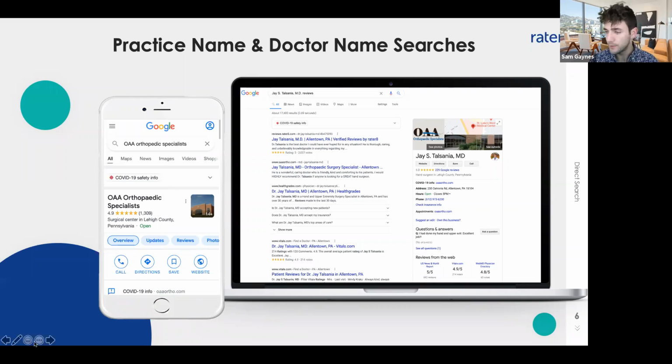And let me change this over. I've always wanted to use this. Okay. We want to make sure that we're making a positive first impression. So awesome star rating, 5.0 perfect, 229 reviews, a lot of information there for a patient to just read feedback from other former or current patients. And then you'll notice that we've got a category here. So that's perfect. He is a hand surgeon.